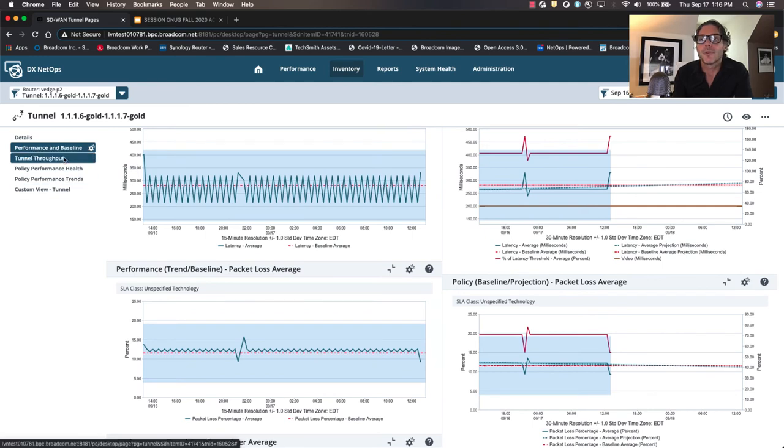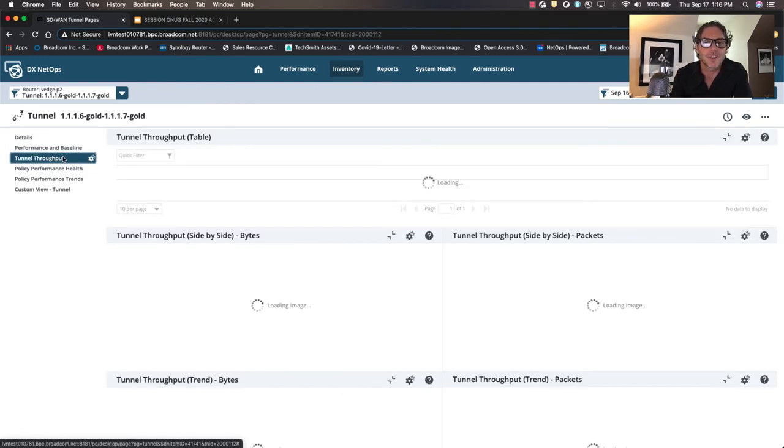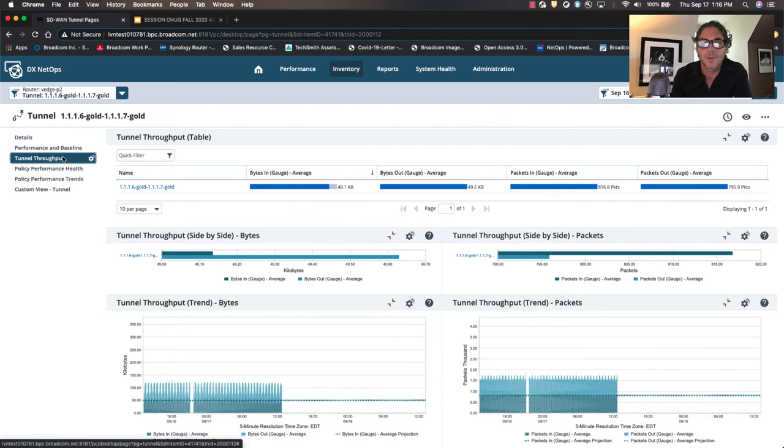So as we move down to tunnel throughput, we've expanded on the metrics that are available for our tunnels. We've added throughput information at the tunnel level now. So we're going to be able to go in and look at total bytes, average bytes, look at throughput over time for packets, just to give you an idea of how much traffic is actually going across any specific tunnel.